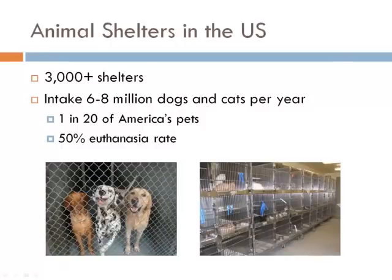Well, what about the situation in animal shelters? We have much less information about prevalence, but we hear that there can be some pretty high rates of infection. We think there's about 3,000 brick and mortar animal shelters in the United States. There may actually be more, but there's no directory nationally of shelters, so it's hard to know how many there actually are. It's also hard to know what the intake is, but most estimates that you see will be somewhere between 6 to 8 million dogs and cats admitted to shelters each year, which is about 1 in 20 of America's pets. And nationally, on average, about 50% of these animals will be euthanized.